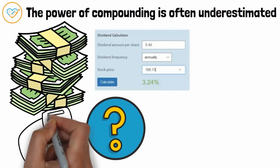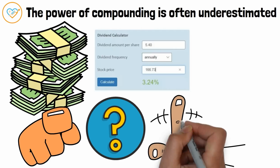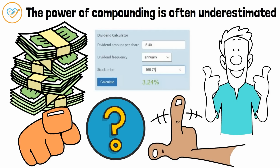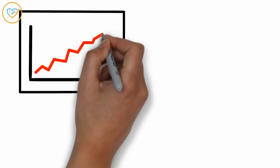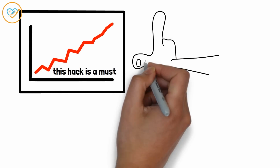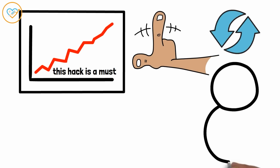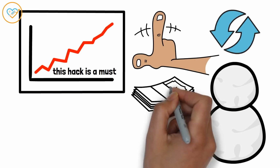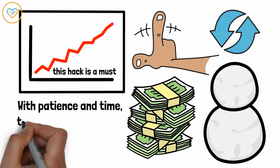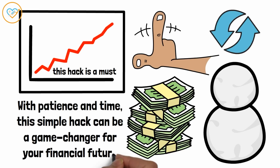Tools like online dividend calculators can help you estimate how much your portfolio could grow if you stick with this strategy. By reinvesting your dividends consistently, you're not just relying on the ETF's growth, you're actively accelerating it. If you're looking to maximize your SCHD returns, this hack is a must. Don't let your dividends sit idle. Reinvest them. Let the snowball effect take over, and watch your wealth grow faster than you might expect. With patience and time, this simple hack can be a game changer for your financial future.